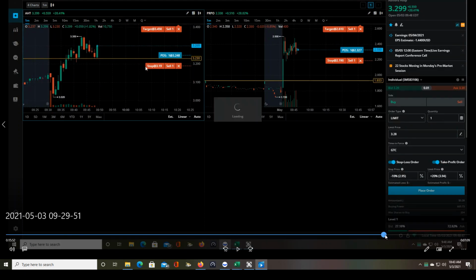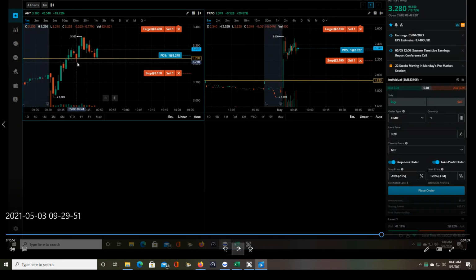Okay, so at this point, I realized what I had done earlier. I was looking at this thinking, what was the trade here? Because my stop loss was really low and it didn't make sense, because obviously the new high was over here after it broke out through the previous day's high. So my entry should have been for the break of this candle here, and the stop loss would have been just below this candle. And I noticed my stop loss was way lower. So I realized that, okay, something wasn't right here.